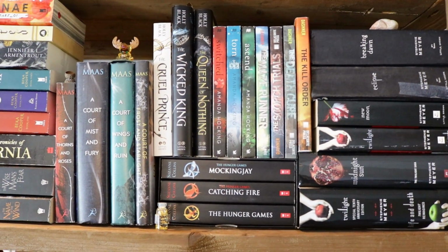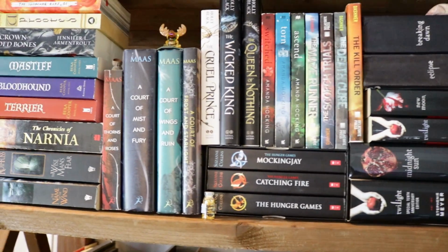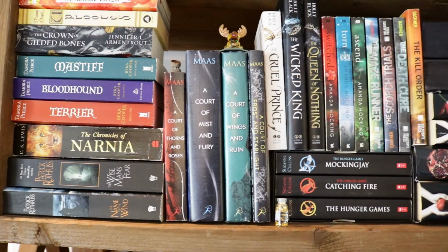I feel like it would take me no time at all. I want to reread these. I love the first two and was kind of disappointed by the last one, so I need to reread those to make sure I want to keep them on my top shelf. Of course, I have my ACOTAR here. You know how it goes.